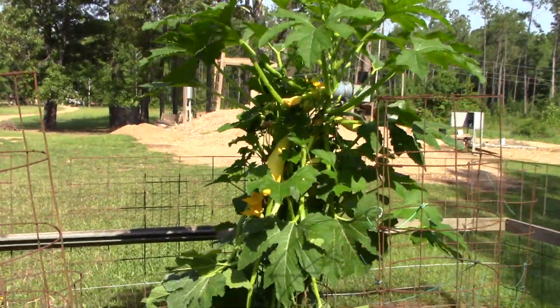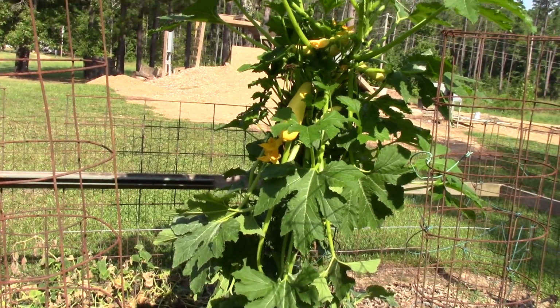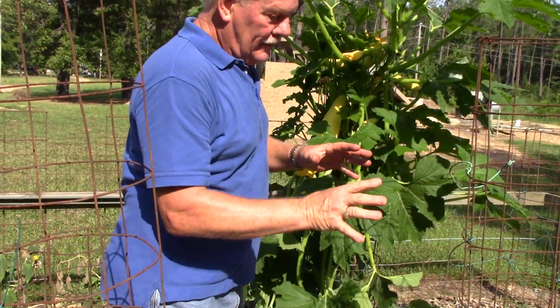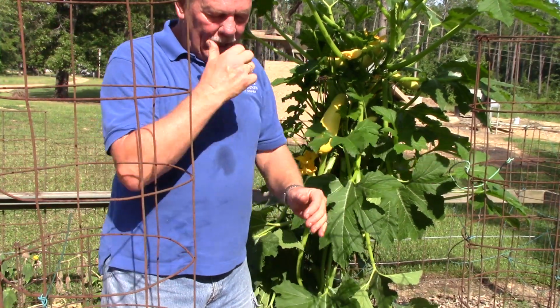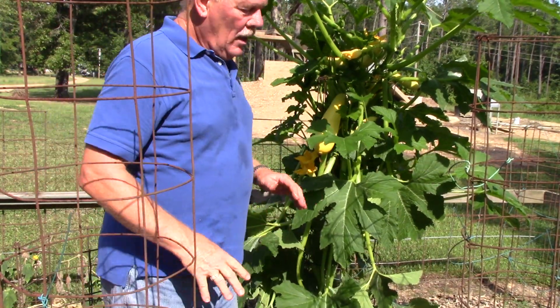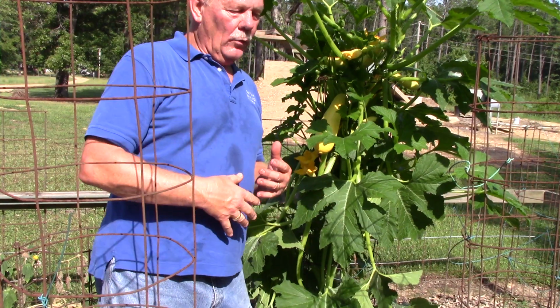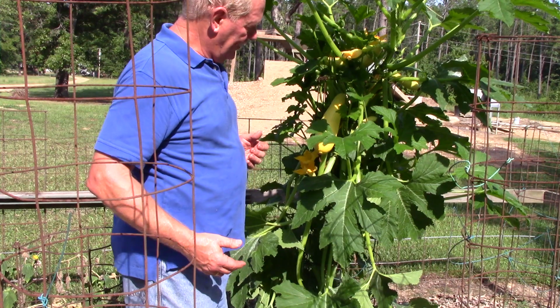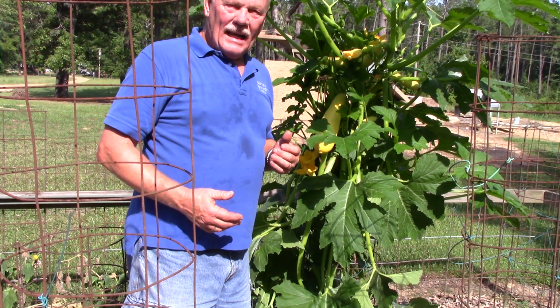So this spring, I had tomato plants planted in these cages, and I had one die, and my wife said, well, I started yellow squash plants from seed, and I've got some extra.